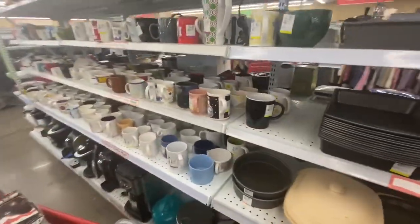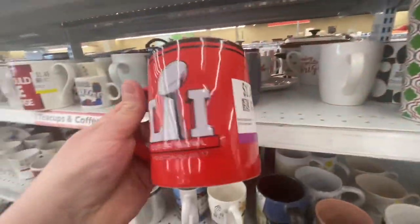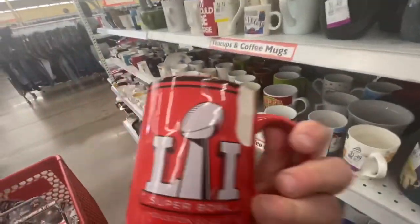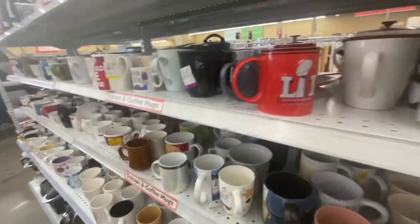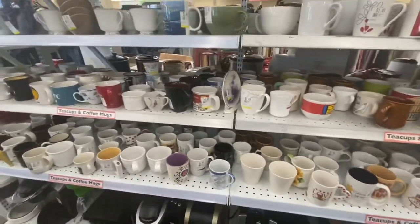I spotted a super cool sports-related red mug right here. I'm like, yes, $1.49, half off, 75 cents. Major damage. Unfortunately, couldn't get it. It wasn't going to be a huge seller, but it's stuff that I don't mind sitting on and I can make a few bucks on. But when it's damaged like that, you have to walk away. That's just how the cookie crumbled.